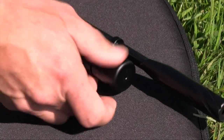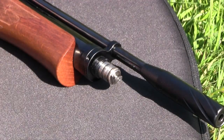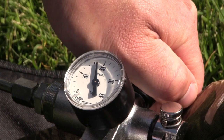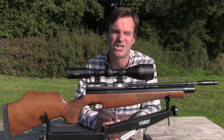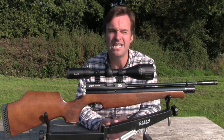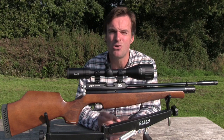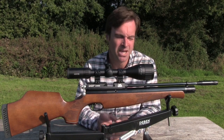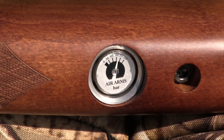Filling the S400 is a cinch. Just unscrew the dust cap at the front of the cylinder and attach Air Arms' super safe T-bar connector and fill to 190 bar. The inlet even features a filter to prevent dust and grit from getting into the internals. The .177 caliber carbine gave around 60 shots at just under the UK legal limit, and you can expect about 80 in .22. You can keep an eye on air reserves via the gauge in the belly of the stock.